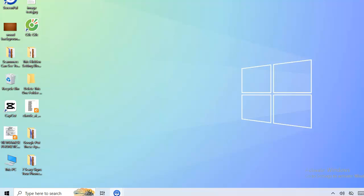Stop scrolling for a second. Windows may be storing junk files on your PC that you probably don't even know exist. And some of them can take up gigabytes of space.